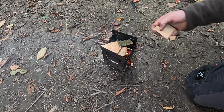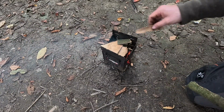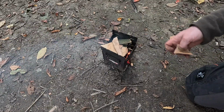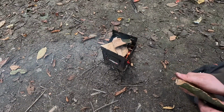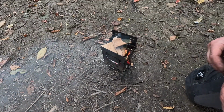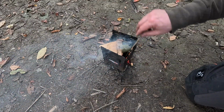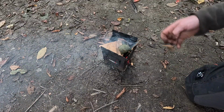Have I filled this stove up like I did with the bush box and had a mega fire in it? Yeah, I probably have, but it still seems to work fantastic how it's meant to. I'm pretty much filling it up now. I can't help it, it's a habit. Get some fire in it, get some fuel in it, let's get going.